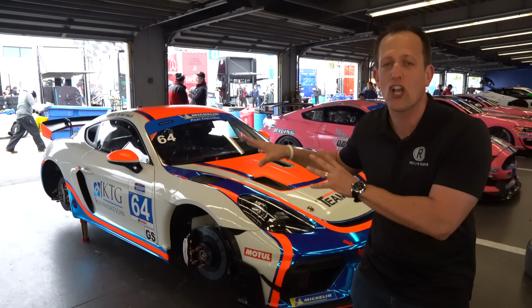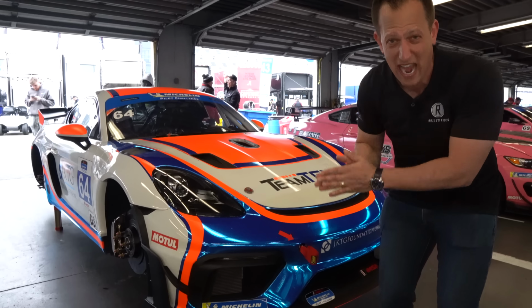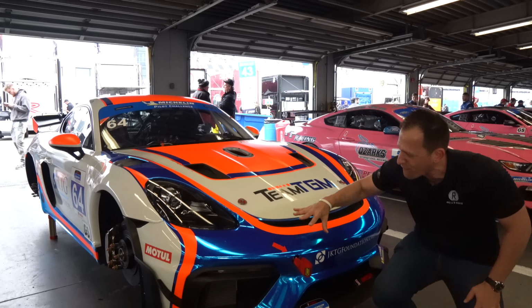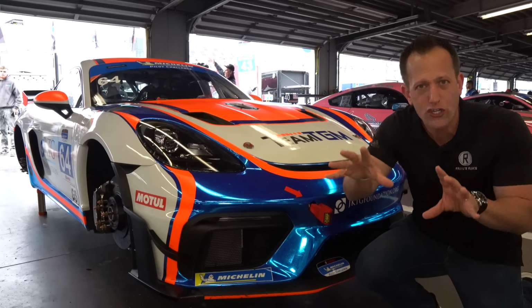Now, as we come around the bend, you'll notice that they're ready for their race. Their race is gonna happen in about an hour from now. So that's why the wheels are off. The car is up on the stands to show what's going on. Now, at the front of the business, everything is gonna be from your GT4 RS you could buy on the street. You got your headlights.